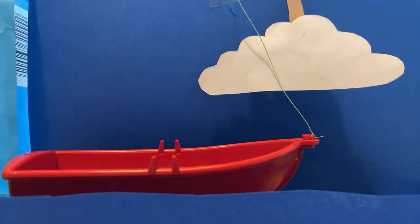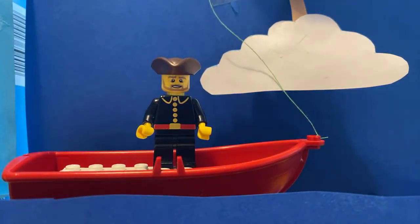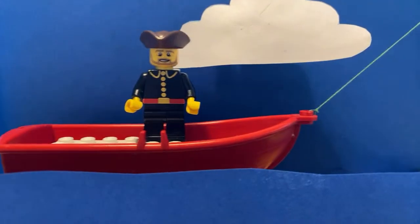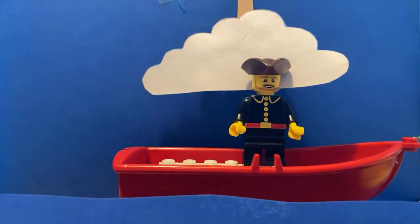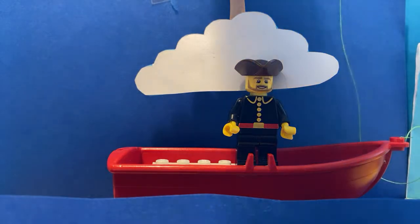It's Magellan. Here he is. Plop. Magellan was actually the person who named the Pacific Ocean, because when their ships arrived in the Pacific Ocean, the water was so calm that he called it Pacifico, which means peaceful in Spanish. But things wouldn't stay peaceful for long.